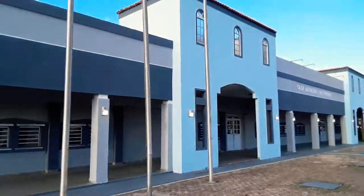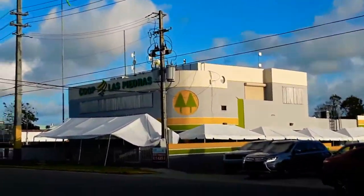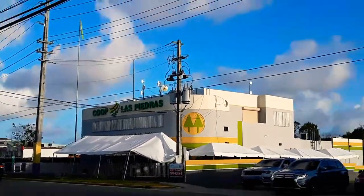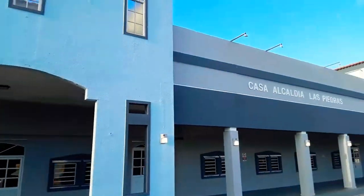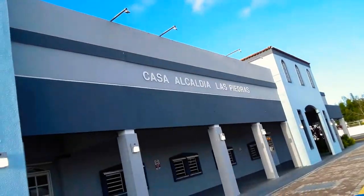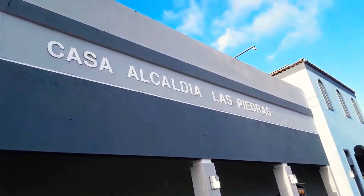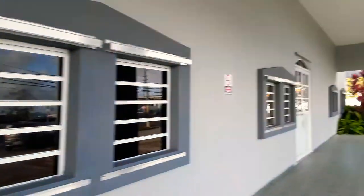Almost fail. Yeah. Right there is the bank, La Cooperativa de Las Piedras. Right there, and here you have it to get a closer look. Casa Alcaldía de Las Piedras, Puerto Rico. And you can see the main hallways. And the small garden that actually it's redecorated.